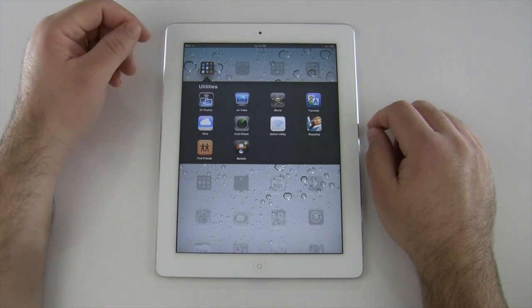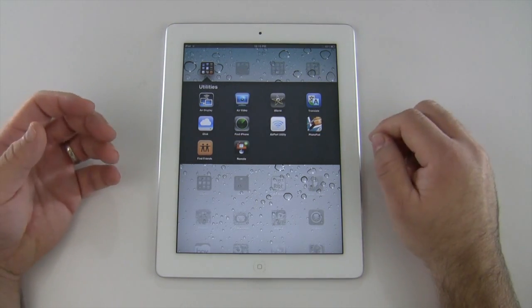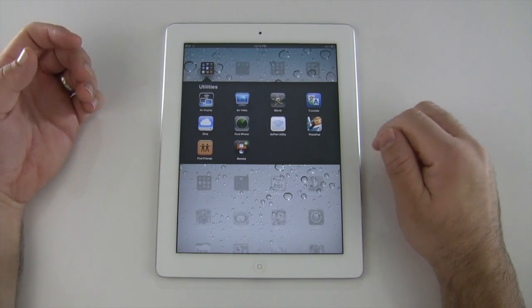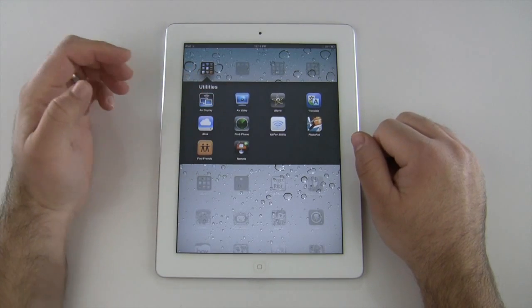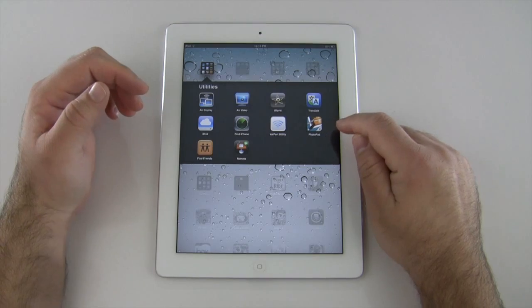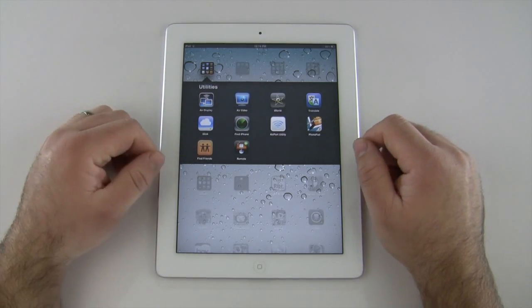iMovie is iMovie. And Airport Utility, I have a Time Capsule that's also a router. They're combined, and that allows you to control everything, so you don't need a Mac anymore to do that. iDisk, Find My iPhone. We have Zag's PhotoPad if you want to edit video or edit photos real quickly. Find My Friends and Keynote Remote.